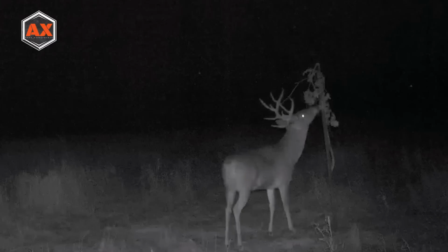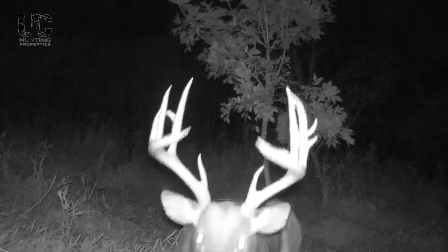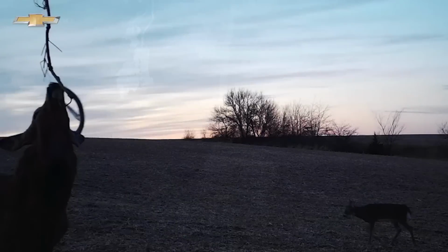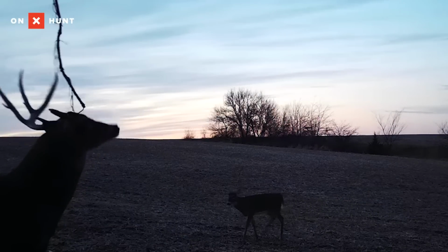And then on the smallest farm I have permission on, we have the deer we call Stickers. Tons of trail cam pictures with him, and hoping he shows back up. We've had him since he was 3, I believe. So we'll bring you guys those stories a little bit later probably, and dive into some of Justin's farms.